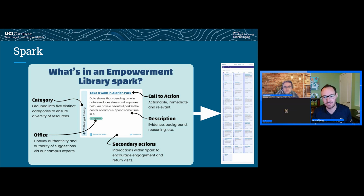Lastly, we have calls to act or secondary actions at the bottom of each Spark. So these are things like save it for later so they can go back and refer to it in the future. Don't show me this again if it's something that they're not interested in. Feedback so they can tell us, did you find this helpful? Did you find this demotivating? And so on.